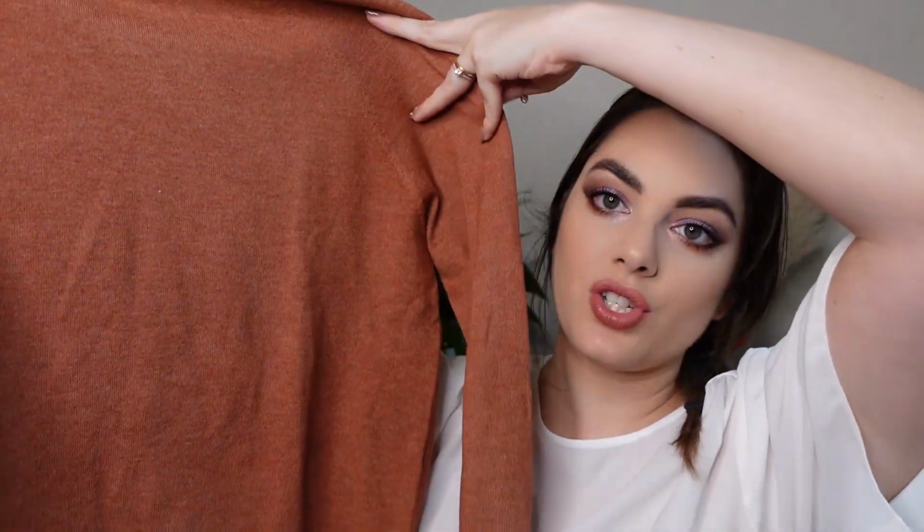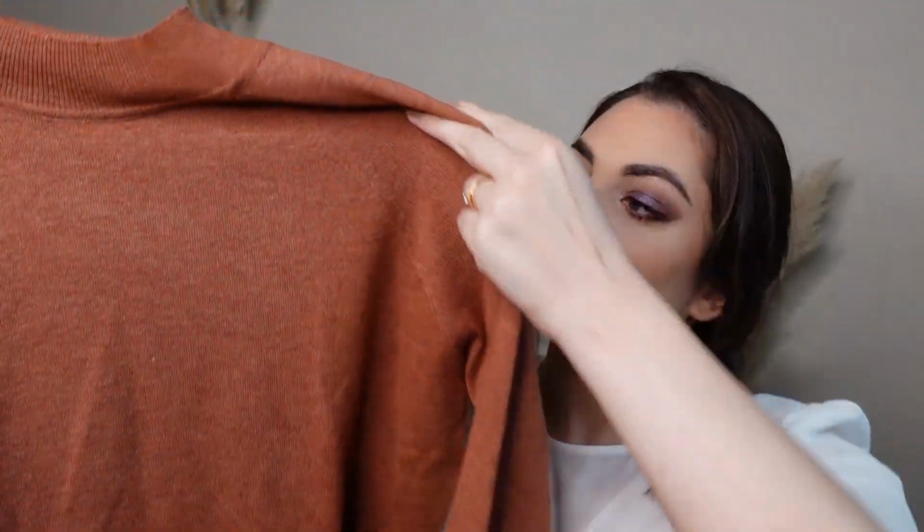Next up, I picked up a long sleeve kind of jersey jumper in the colour, what colour are you in? Orange medium. Kind of like a burnt orange, very autumnal. £6, guys. Full length, long sleeve, high neck jumper, really soft, really nice to wear. £6. I mean, I should have got this in all of the colours that they did.